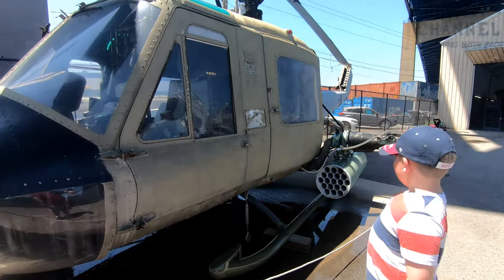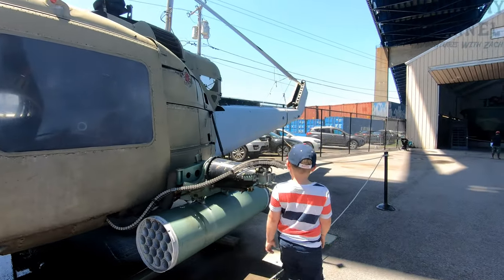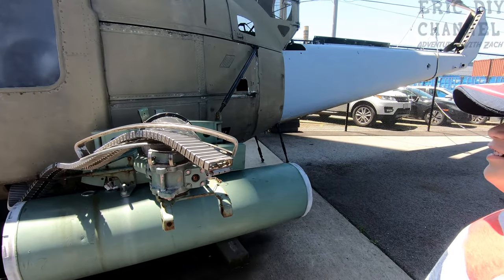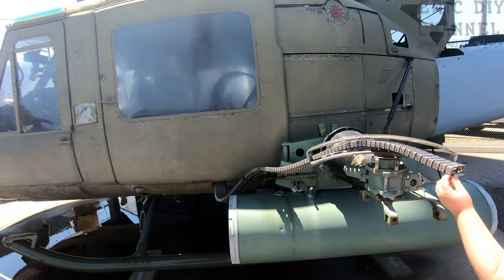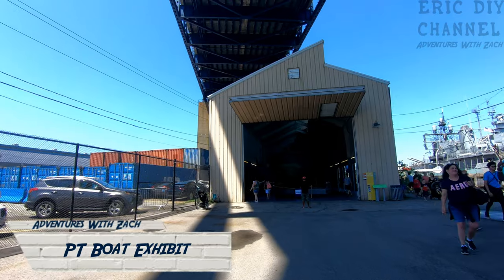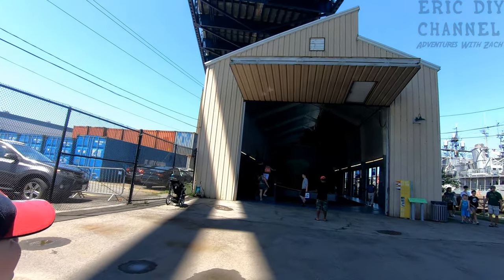What do you think? Yeah, it's pretty cool. That's a machine gun or something. It looks like it's from Rambo or something. Looks like that might be a PT boat. That's a PT boat, a small World War II ship.